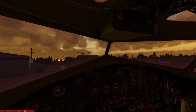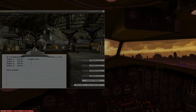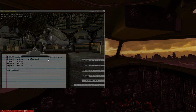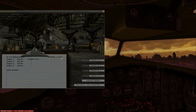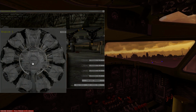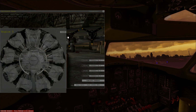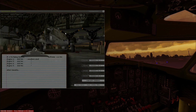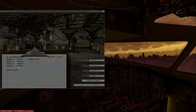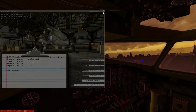Now, a quick check in. No, not that one. This one, the hangar, will tell us that she has just been completely overhauled. So she's got 1.3 hours on the airframe, which is nothing. Engine 1's just been checked, so you can have a look. Everything's cool. All the engines are looking fantastic. There's nothing worn out or failed. No moderate wear. Brilliant. The crew chief is happy, which is great.